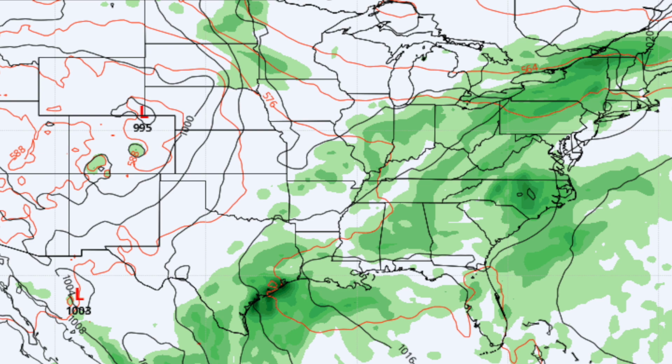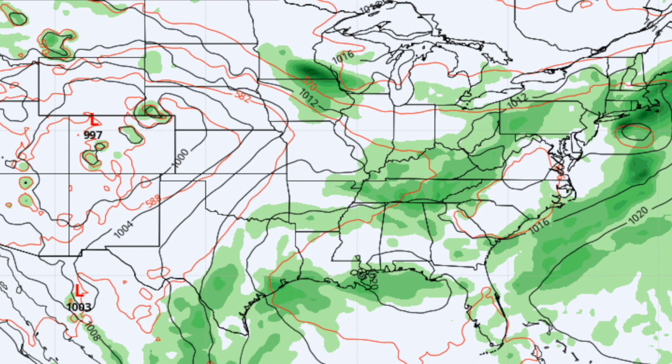This is Thursday. Again, more clouds than sun. A number of showers and storms around, not raining all day. High will be in the low to mid-80s. This is Friday.